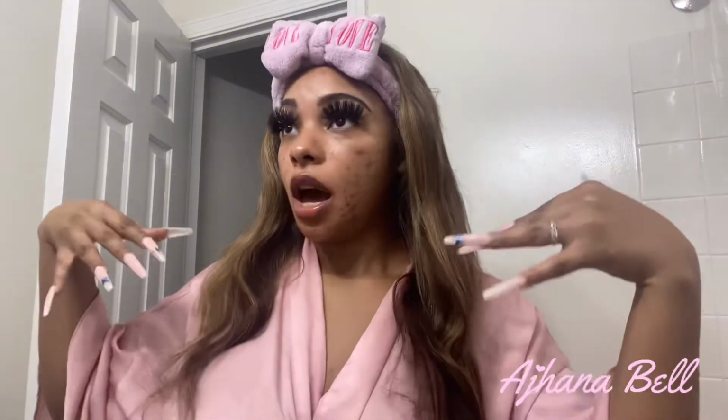Okay, sis, eyelashes are on, eyebrows are done, and she's looking good. All right, so I'm about to go ahead and figure out what I'm about to do with this hair. So let's go ahead and tackle that really quick. Okay, so this is the stuff that I use. It's called the On Natural Weave and Wig Condition and Detangler. And it's in the fragrance pomegranate. It smells really good. I'm wearing a hat. That's all we're doing.